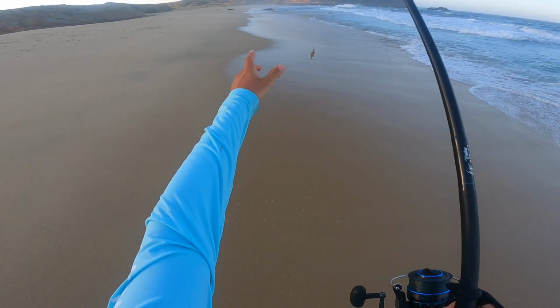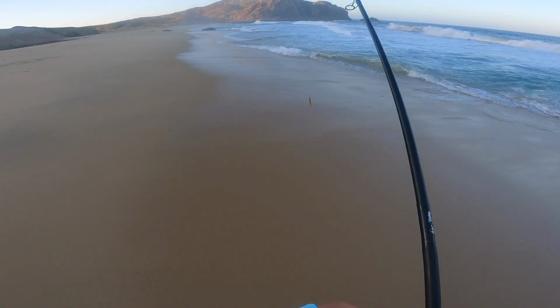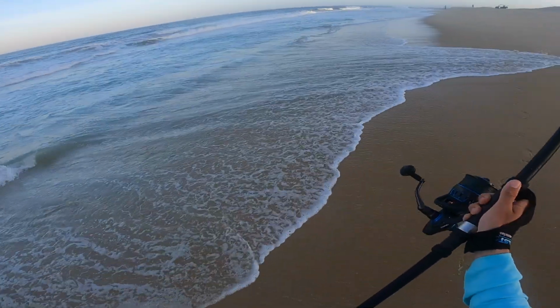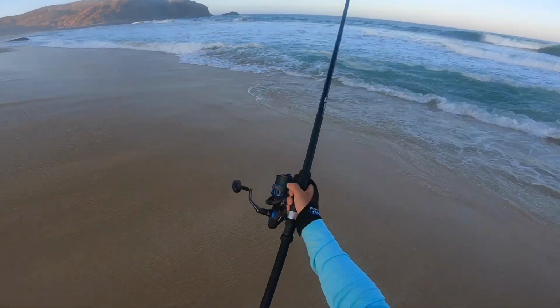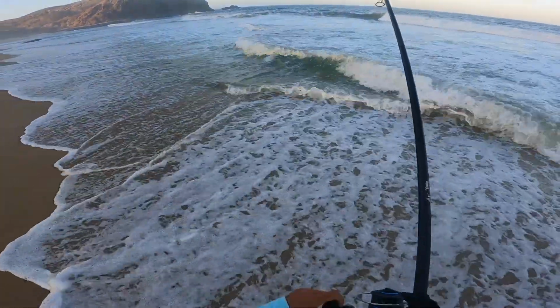I'll work my way over to these rocks because they go into the ocean, and I'll cast a swim bait at them because snapper really like these rock formations. You can see that even reflected in the colors they have. Their coloring resembles the rocks.